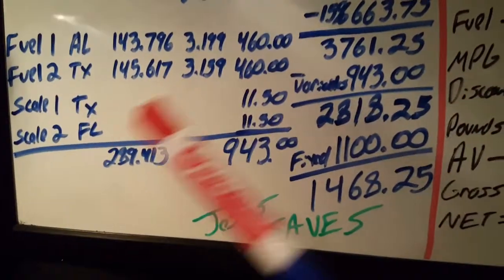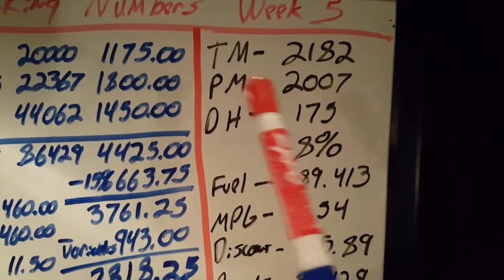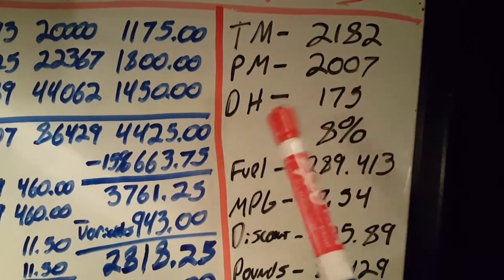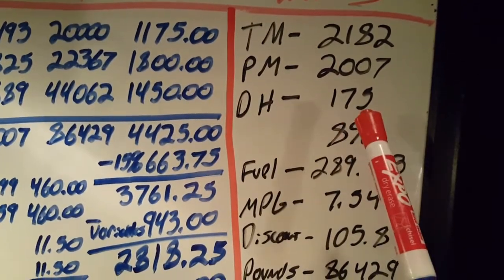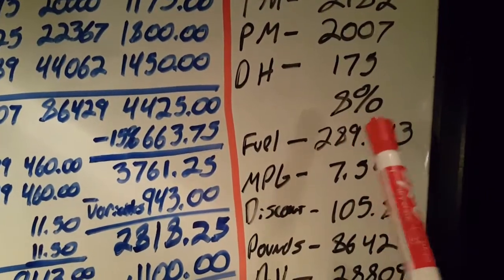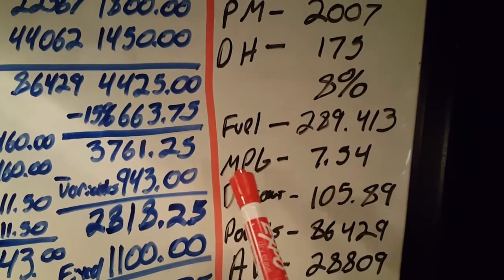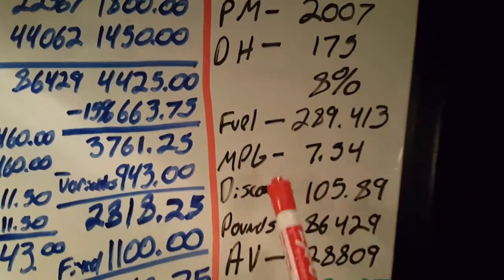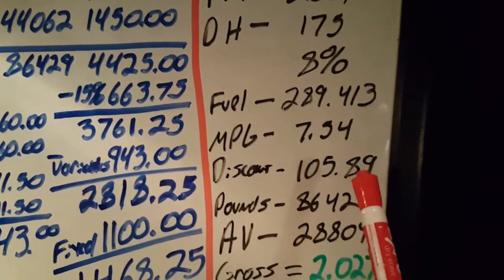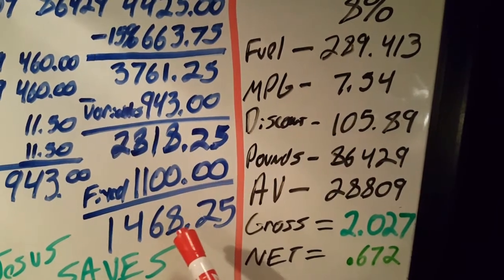It was pretty easy. Like I say, in the breakdown, total miles 2,182, pay miles 2,007, deadhead was 175, which is only 8% deadhead. That's not bad. That's where you want to be on your deadhead. Fuel 289 gallons, miles per gallon 7.54. Discount for the fuel was $105.89, which would be added on top of the $1,468.25.